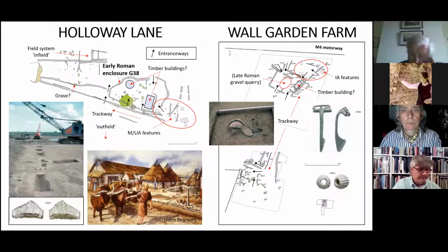Now, the quantities of building material on both sites, which include some pieces of mud brick and even a small number of tesserae, point to the existence of structures, although these proved characteristically elusive during excavation. I've dotted in a couple of possible sites of some of these buildings on both plans. They probably encompass traditional roundhouses, along with rectilinear timber frame buildings of modest pretension. And it's possible that some of the worn and abraded structural timbers recovered from a waterlogged later Roman quarry at Wallgarden Farm came from the demolition of buildings belonging to this phase on the site.